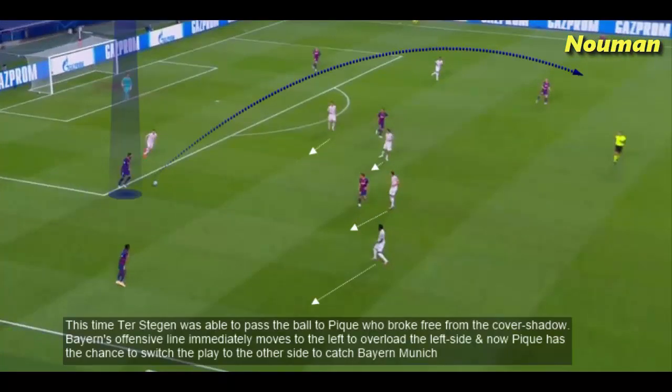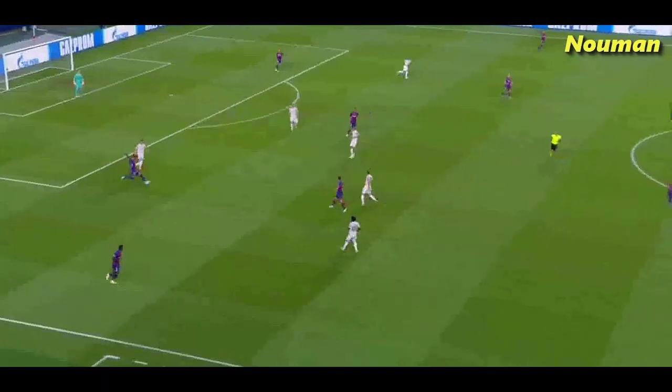This time, Ter Stegen was able to pass the ball to Piqué, who broke free from the cover shadow. Bayern's offensive line immediately moves to the left to overload the left area, and now Piqué has the chance to switch the play to the other side to catch Bayern Munich.